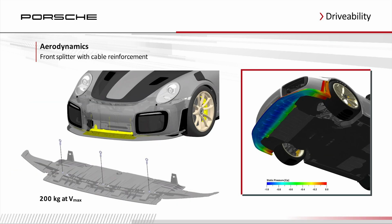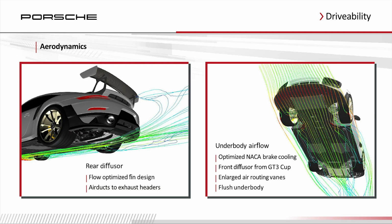Here is some FEA static pressure analysis on the front splitter, which is designed to handle up to 200 kilograms of downforce at Vmax. The front splitter is chassis mounted and it has 3 cables that mount to the chassis. To complete the aerodynamic package of this track car, the GT2 RS has a rear diffuser that utilizes flow-optimized fin design and air ducts to cool the exhaust headers. The underbody of the car has optimized NACA brake cooling, a front diffuser from the GT3 Cup car, enlarged air routing vanes, and a flush underbody.